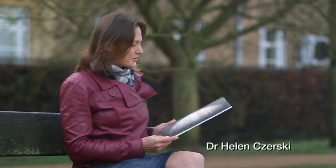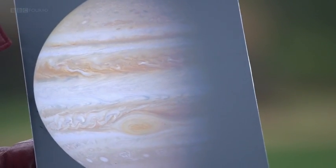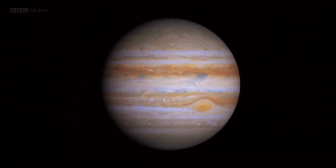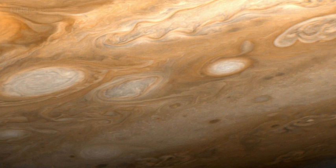When you look at an image of Jupiter, the most obvious thing are these fabulous bands of colour that go horizontally across the surface. But Jupiter doesn't really have a surface as such because it's a gas giant. What you see on Jupiter are swirling clouds of many different gases. Effectively, what we're looking at are just the tops of complex weather patterns.